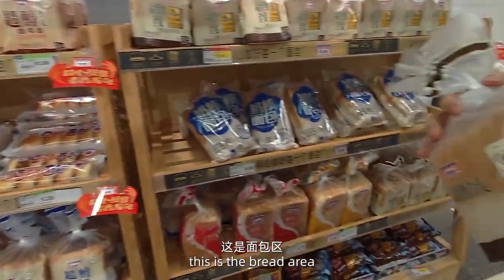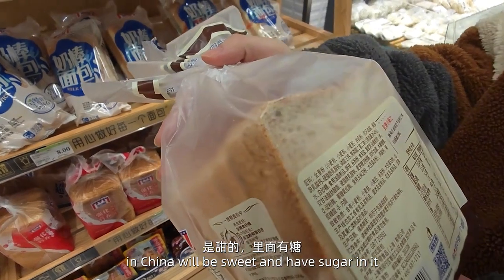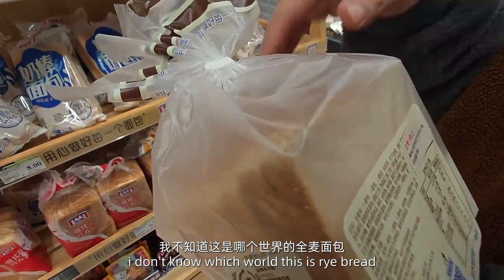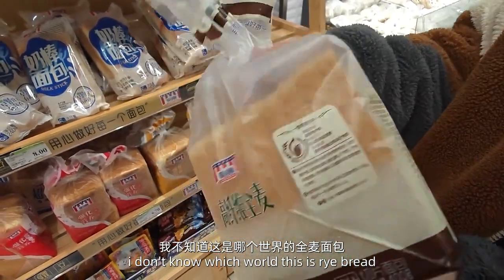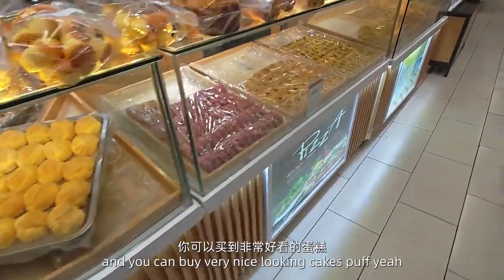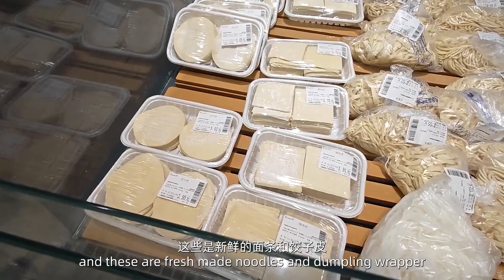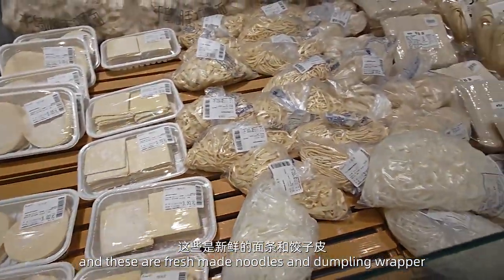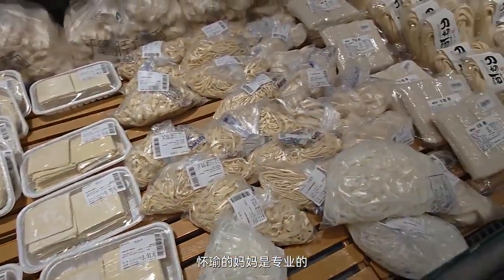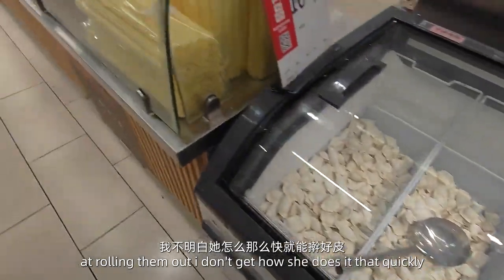This is the bread area. So most bread in China will be sweet and have sugar in it. You can see this is supposed to be rye bread. I don't know in which world this is rye bread. And you can see, like Jay just pointed out, that there's still sugar in it. And you can buy very nice looking cakes. Puff. And these are fresh made noodles and dumpling wrapper. If you don't want to make them yourself, Jiayi's mom is a pro at rolling them out. I don't get how she does it that quickly.